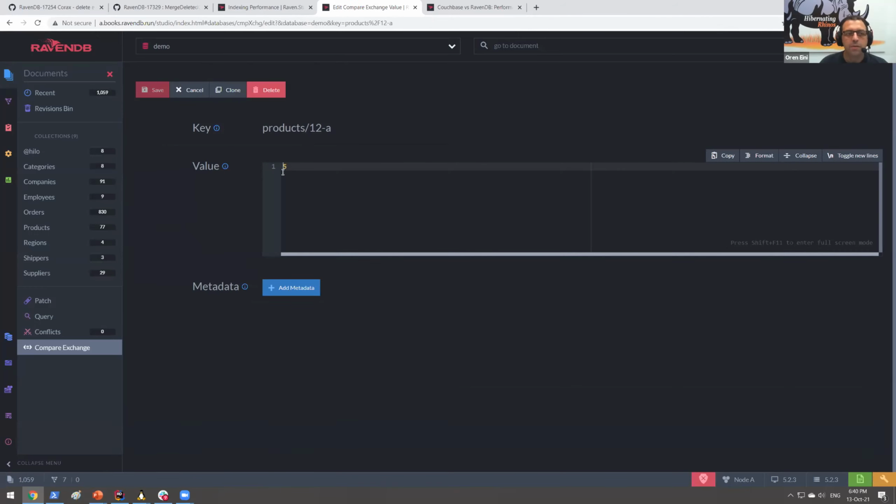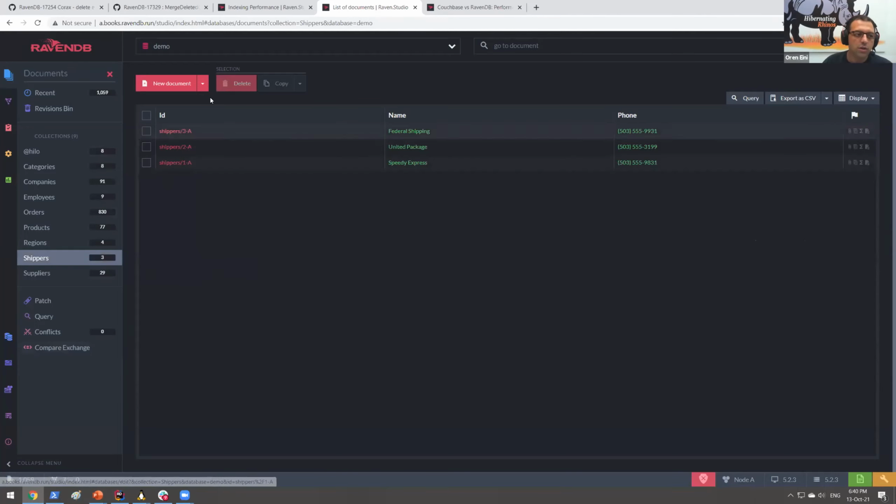The killer from our perspective is that if you replicate that between clusters, the cluster is the unit of consistency for a compare exchange. Replicating that between clusters means that you no longer have this unit of consistency. If you want to use that, just use a standard collection. It's much better for this.